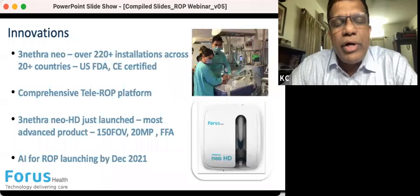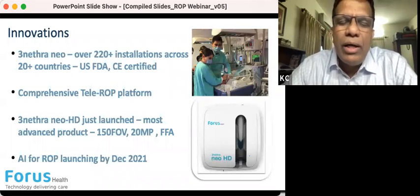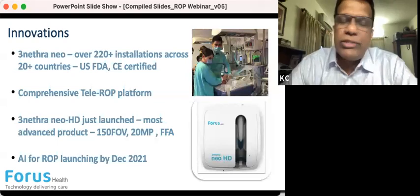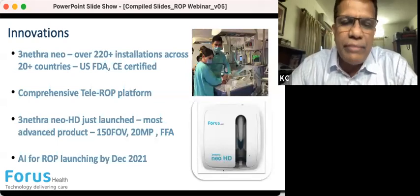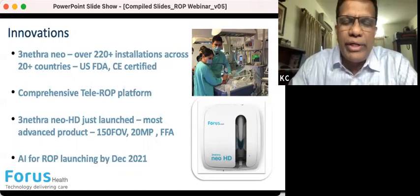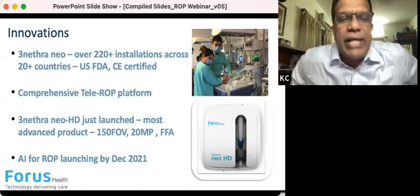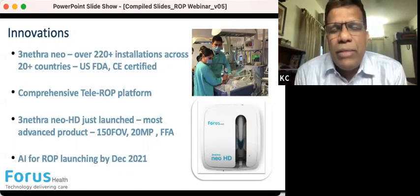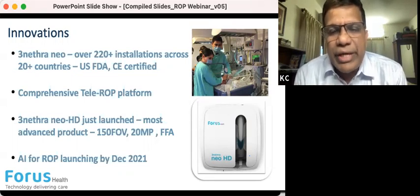We have actually been working on building a large-scale platform, not only for ROP, but for diabetic retinopathy and refraction. We built this digital platform over the last 4 years, and we have close to about 3 million transactions on the platform, and it's so rugged. The ROP module is one part of that, so it offers the entire versatility. And more importantly, this platform is completely safe from the cybersecurity standpoint.